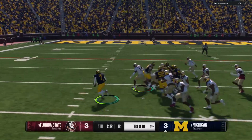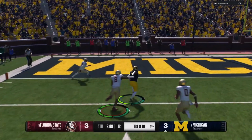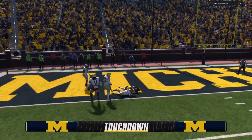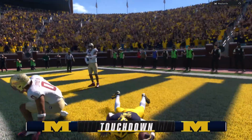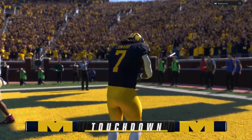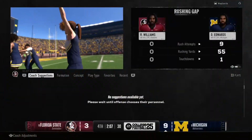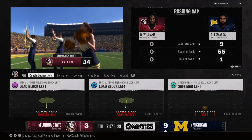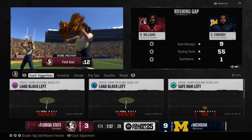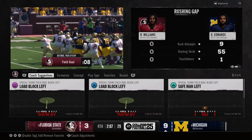Keeping it on the ground with the running back. Hit the gas, kid. Wide open ahead. Touchdown, Wolverines. And they grab the advantage, taking the lead here in the fourth. Man, what a nice touchdown run, and this is a team effort, right? It's got to start with the offensive line to give you that crease, and then the wide receivers start to kick in, and the running back, he handles the rest. A nice touchdown run.